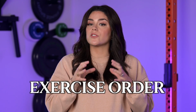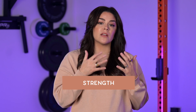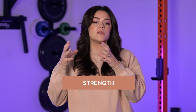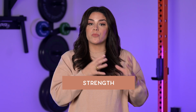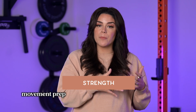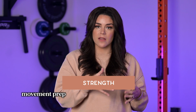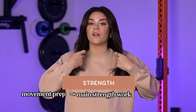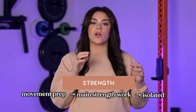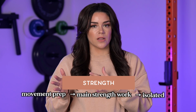First up is exercise order. Strength is dependent on a fresh nervous system and muscular system, so putting the most demanding exercises first is key in program design. You'll have some prep work, and I call this movement prep. Its purpose is to prep joints and muscles being worked for the day. Then the main strength work or exercises, and exercises from there on out become more isolated and perhaps slightly less demanding than the main lift, but challenging nonetheless.